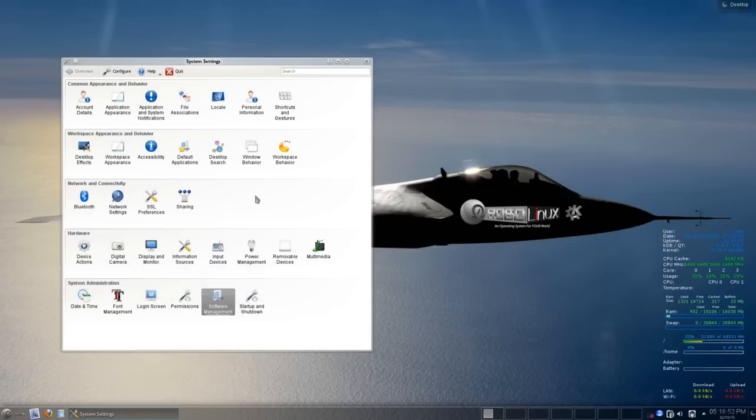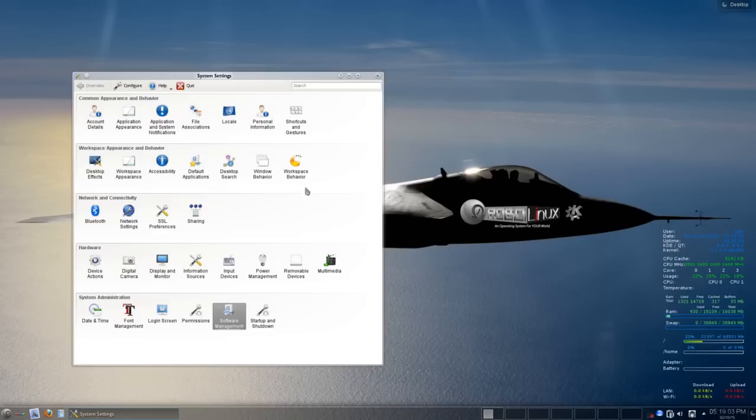You know, this is just unbelievable. The KDE team have done an amazing job here. It could take me an hour to explain all of these configurations, but suffice it to say that it's all here and you will not be disappointed.